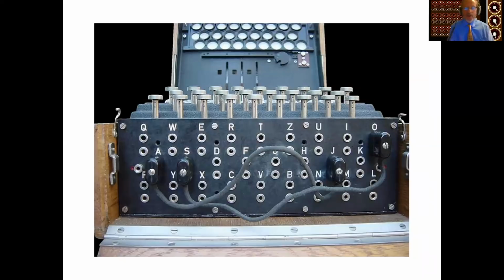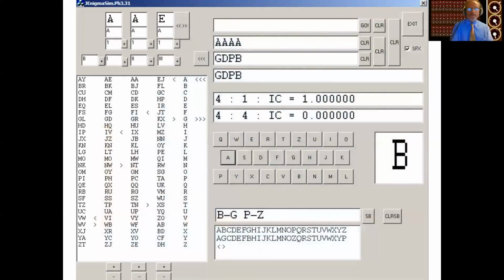So this is the front of the Enigma, the plug board, and with just a couple of wires plugged in. Now, if I happen to have B plugged into G and P plugged into Z, then the default decryption was BDZG, but we now have an encryption of GDPB. So having plug wires in drastically changes the encryption.